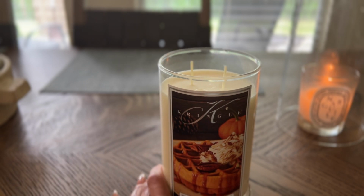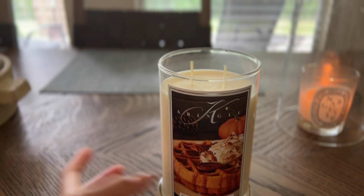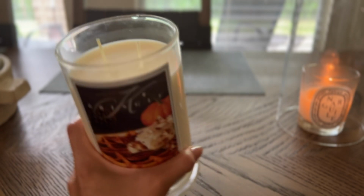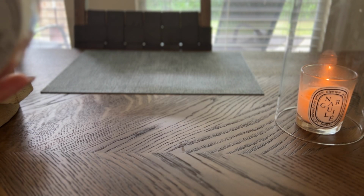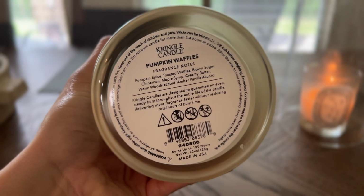So I'm curious to know. I think this is my first one that's real bakery. Even sprinkled macarons is still like a vanilla, and there is this crispness, like a crunchiness, but we'll see. I'm curious to know how this is going to burn, but this does smell like pumpkin pecan waffles. You get the maple for sure. This is definitely heavy on the maple.